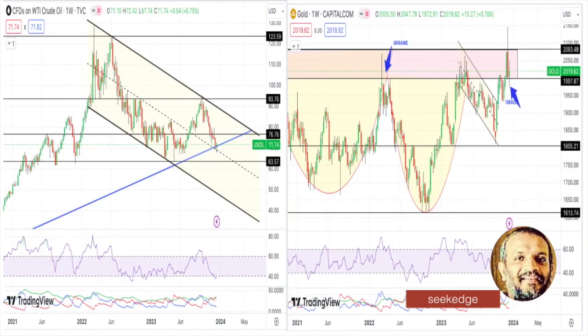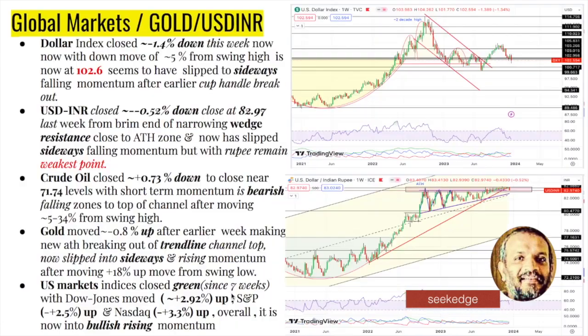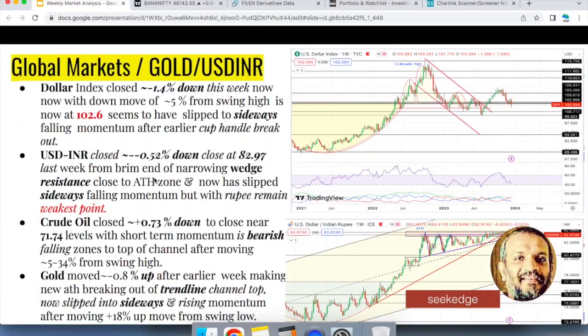Crude oil. Here we have crude oil with a big cool off, a big down move has happened. It is in the bear zones from the momentum perspective. But a green close happened last week after it slipped slightly. A green close above the trend line. So it's a 0.73% small up move actually. It's a mistake.